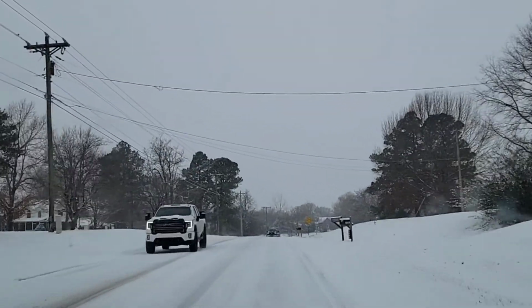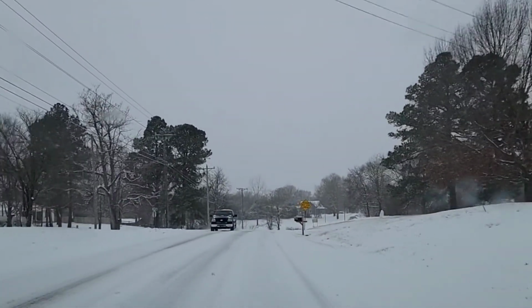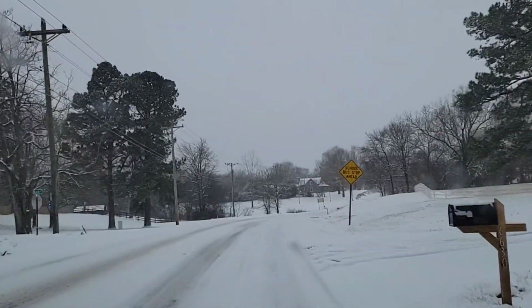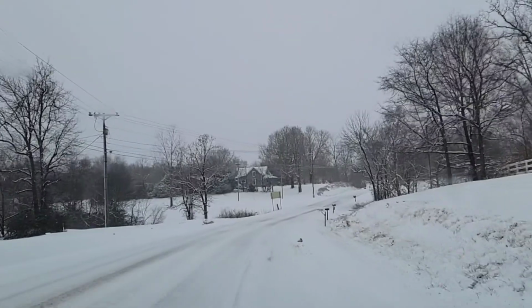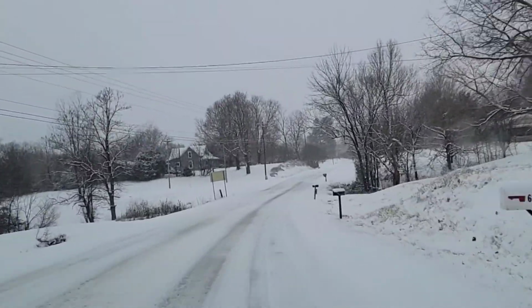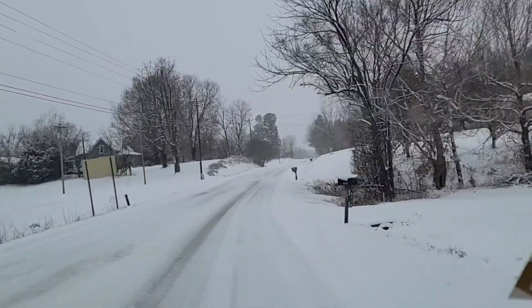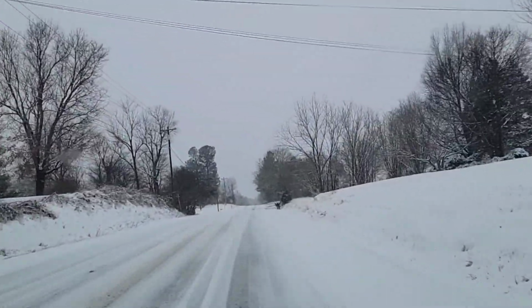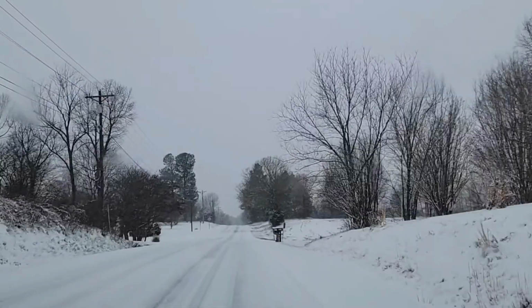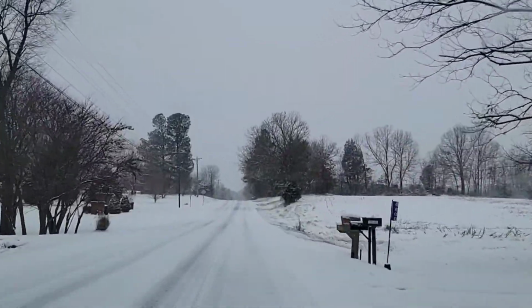Today, I'm gonna give you a snow day tour. This is our first snow of 2022 and it looks so nice outside. We're actually on a highway going to my husband's doctor's appointment.